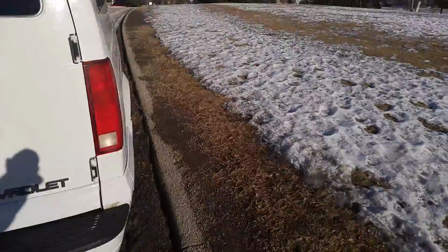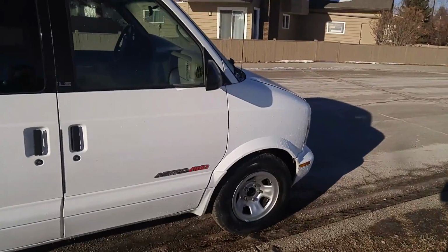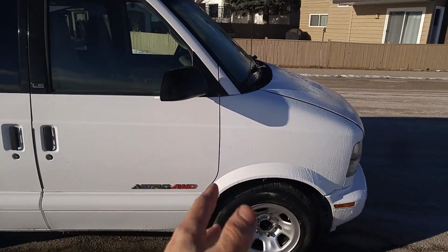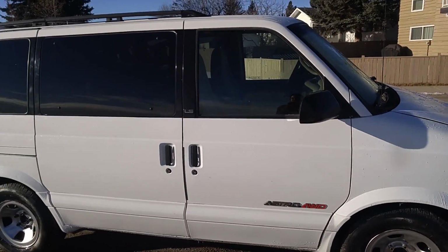I did some painting on this thing. The back, so even though it's the same color, it's not exactly the same. Pretty close though. Painted the wheels. This thing has been completely redone. I redid the whole thing.